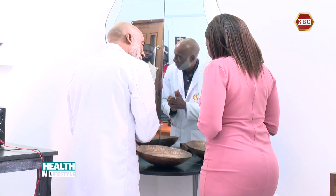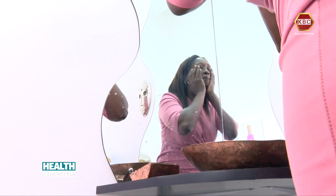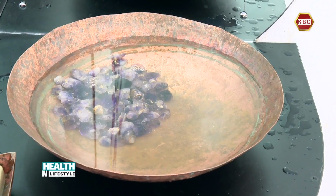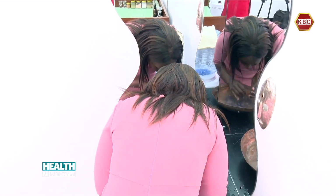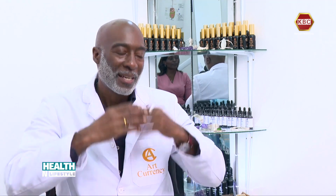Then a gentle face wash, no ordinary cleanser, but a copper-infused soap, cool to the touch and silky on the skin. I lathered up over a handcrafted bronze sink, while the water was filled with gemstones, Himalayan salt, and peppermint essential oil. You saw here we have the copper pan, the old school ritual. So copper actually keeps the water purified. And then you also have the gemstones in there. So it's creating a frequency. We'll put a little salt, rinse the face with copper nano soap, Art Currency copper nano soap. And that's basically just going to clean the palate of the skin.